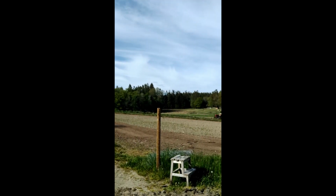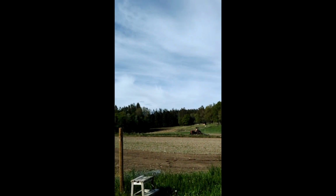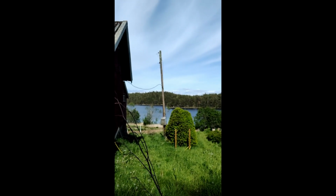Now, Michelle, my fiancée, has taken over the tractor so I can go fix some sprinklers for our carrots. Because we are so late, we need to kickstart our growth. So I'm gonna put some sprinklers on them and keep water on them all night so that they can start in a good way. So down there we have put the carrots, and Michelle has also started with our herb garden over here.